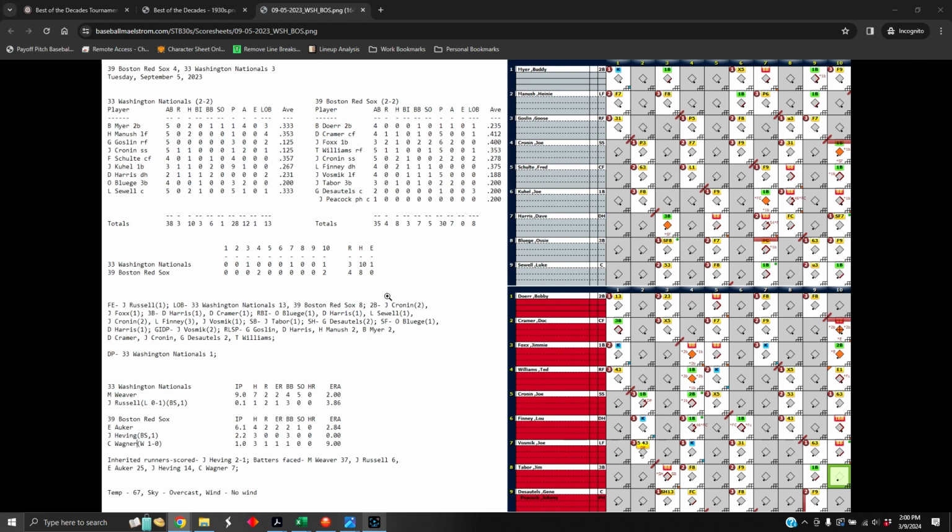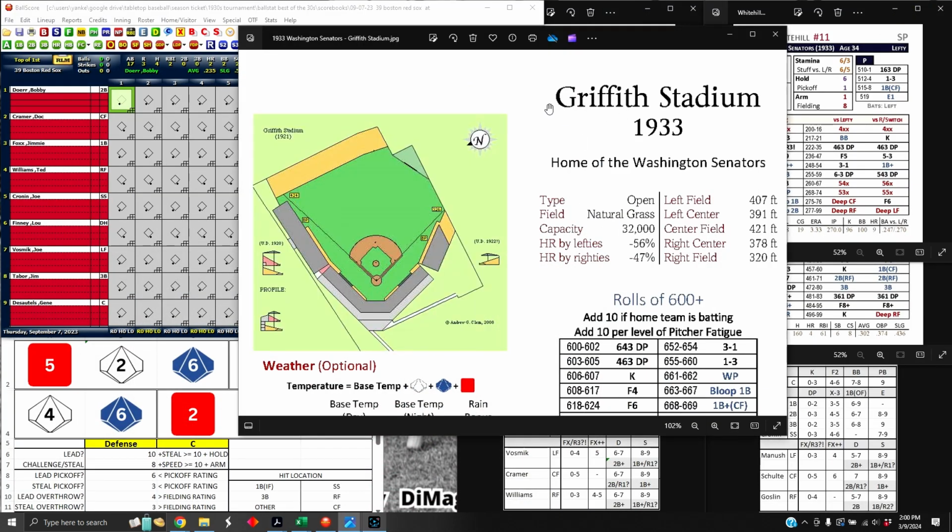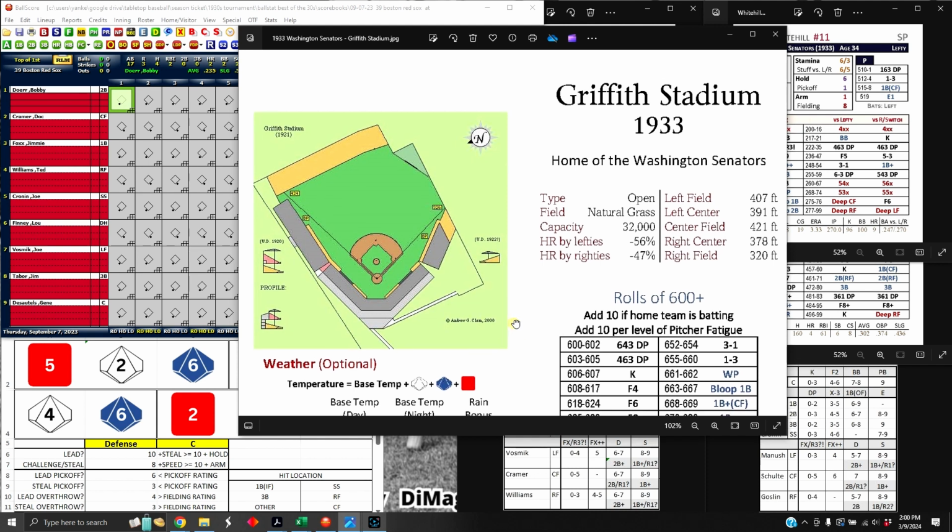So that brings us to today. After a day of travel, these two teams are back at Griffith Stadium. And here's kind of what the stadium looked like back then, in 1933. You can see the deep left field line, and shorter to right field.